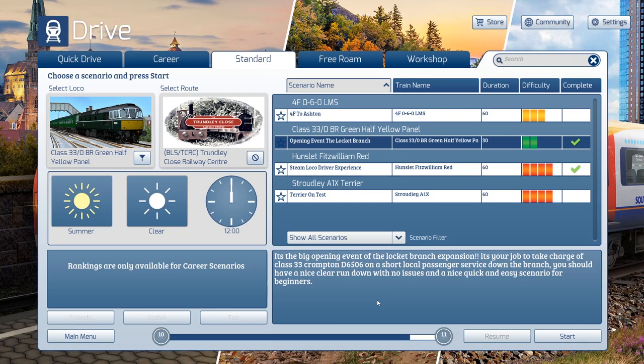This is BLS, British Locomotive Studios. I'm Samuel Beeman talking, and I'm about to show you our latest release for Railworks Train Simulator 2020. Here we have version 1 of the Trundley Closed Railway Centre route add-on for the Train Simulator, and we're going to be looking at one of the scenarios on the route, and just do a little look at the route and what we have created.